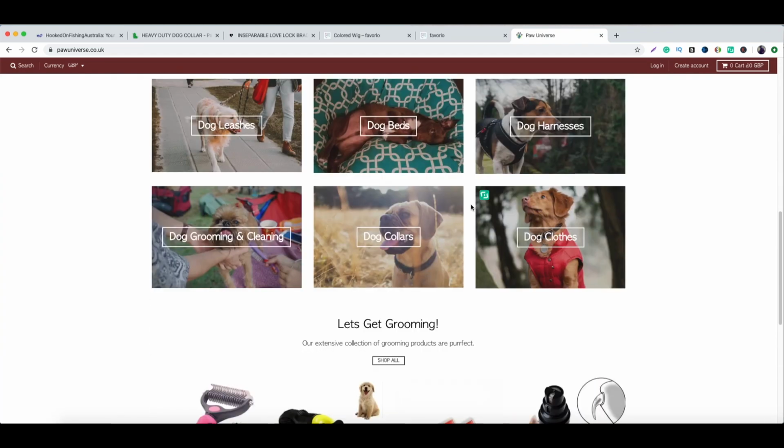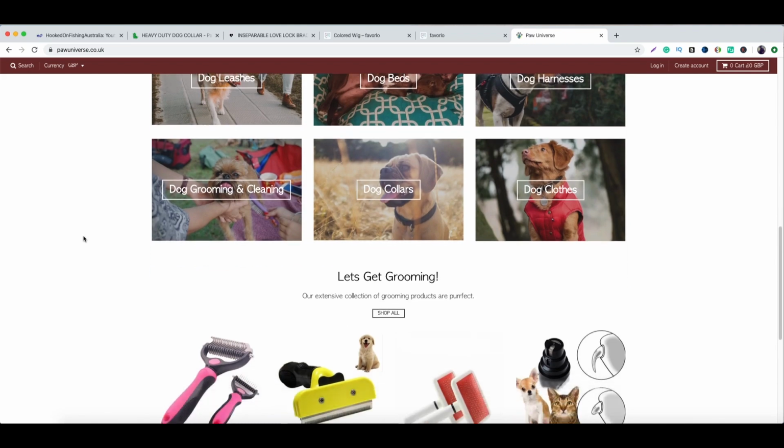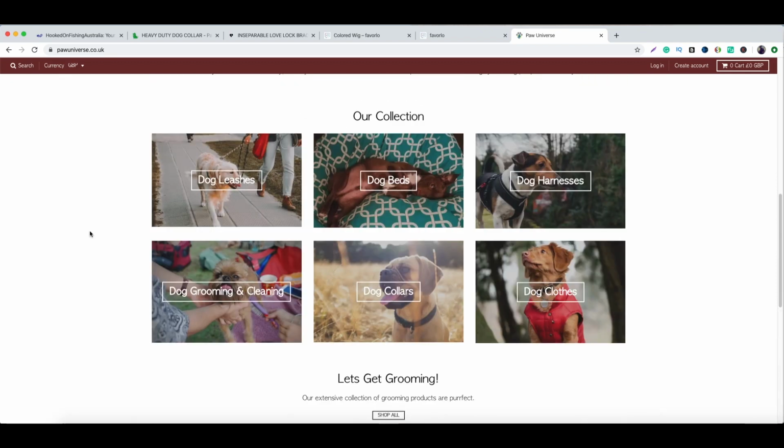Now if we take a look at the store, it's kind of the same as the second store that we reviewed, which is, again, a general store for pet supplies, for cats, for dogs. Guys, don't try to be the next Petco. There is no way that people are going to see your website and say, wow, what a great website, what great products, because all those other websites are already selling those products. You want to have a sub niche.